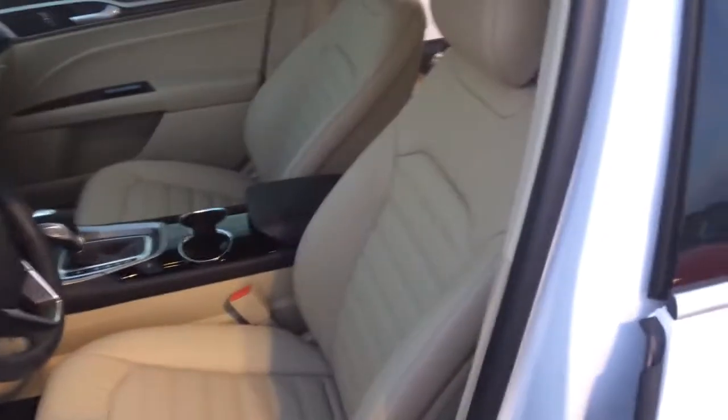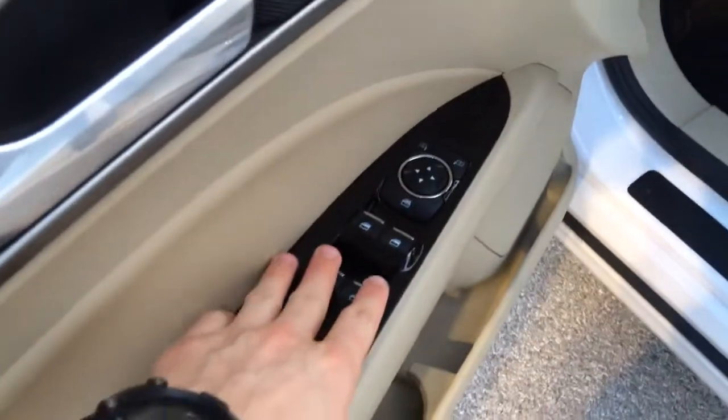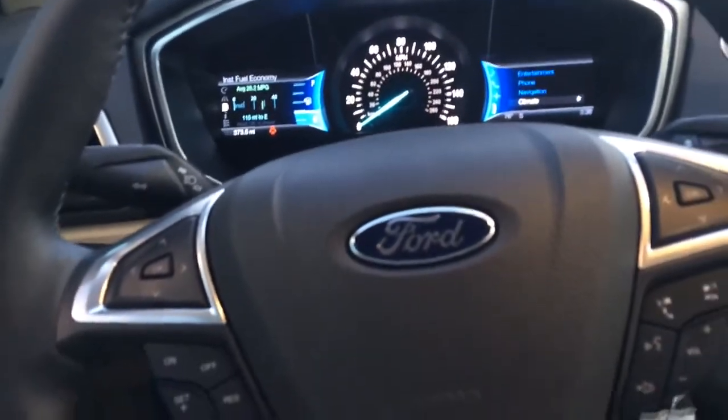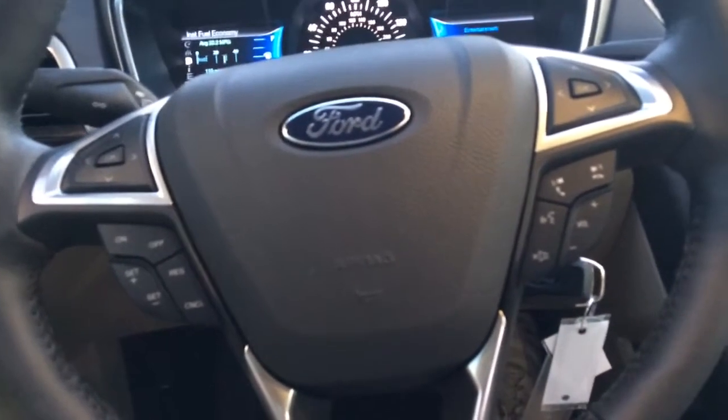Since we're already over here, let's go with the interior of the Fusion. You've got your bucket seats, which are leather trimmed as well. Power locks, power windows, memory seats for three drivers. The windows are all one touch up, one touch down. Heated mirrors, so in the winter you don't have to worry about your mirrors freezing over. Now, in comparison with the Focus, the seats here feel more comfortable. The Focus seating is a little bit harder compared to the Fusion.